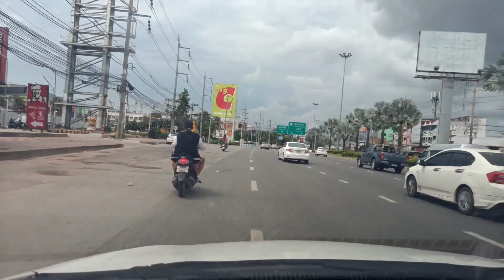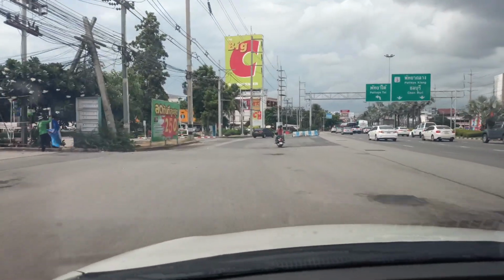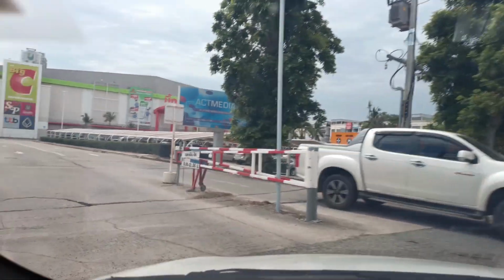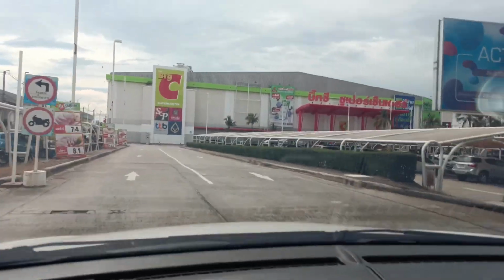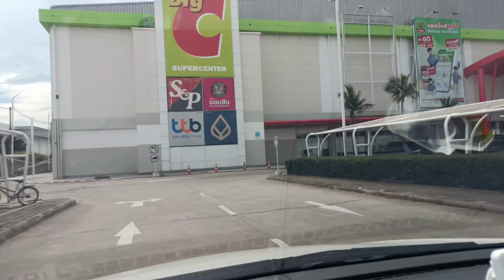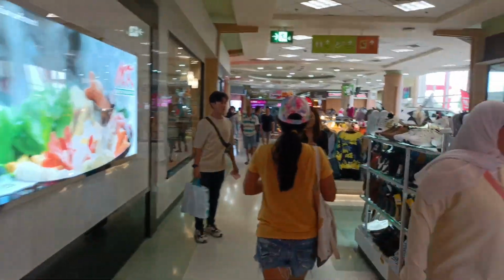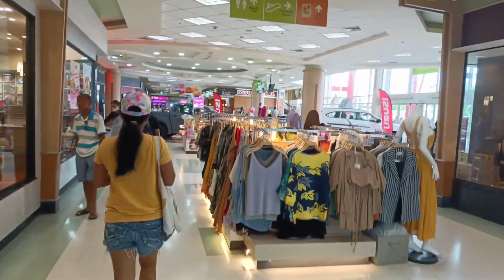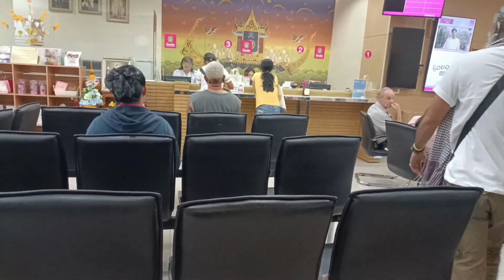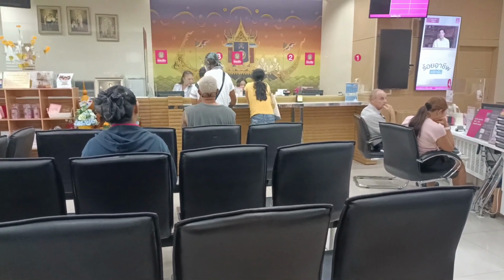Is Dory in there? I know the camera caught it, but I didn't. So we're now at Big C. Cashing her lottery ticket, she even had to take her hat off so they could take a picture of her in order to give her her money.